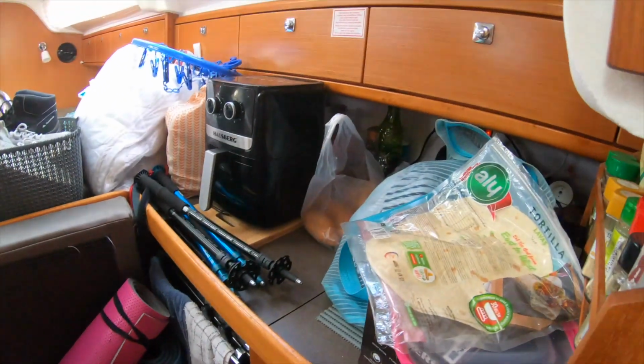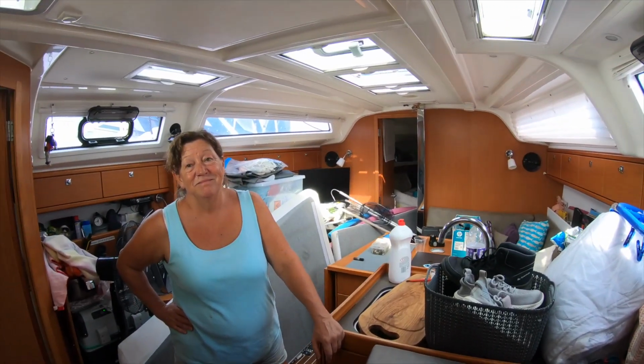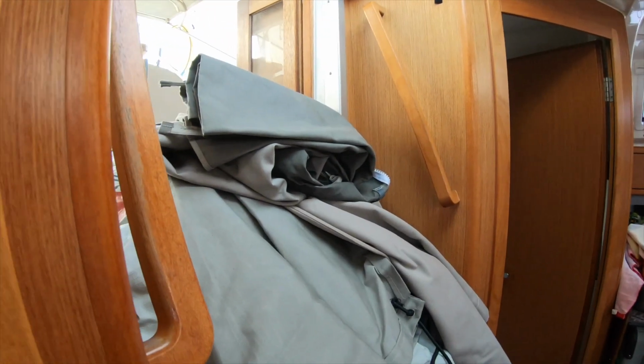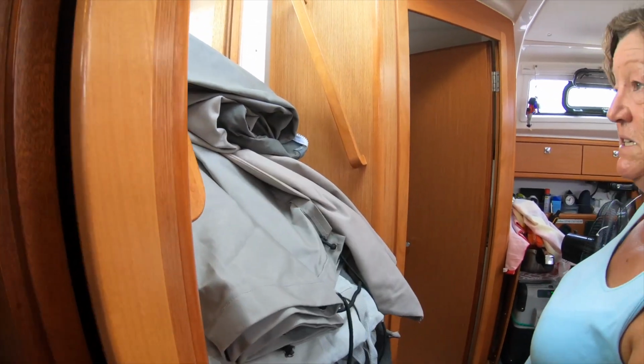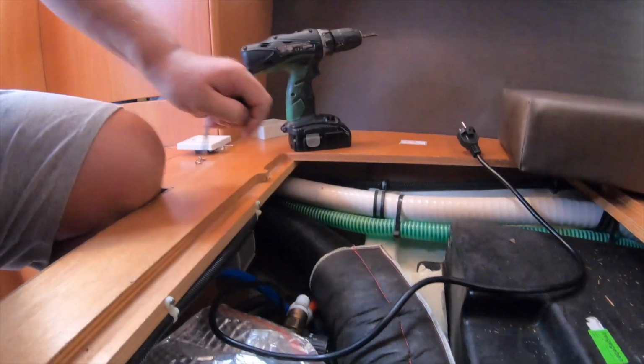Look at all this lot, look. In fact, what's come out of the back cabin has filled the saloon. It's all over there. Boxes all out there. Well, it's mainly to get the winter covers out. Not that we need them because it's about 30 degrees here today. We will. So I'll show you here what's going on.